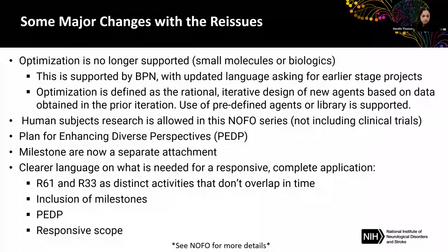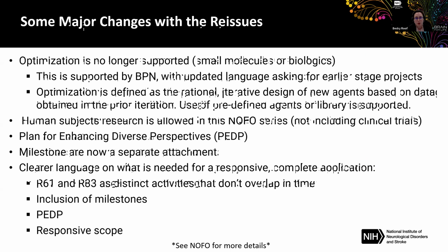Hey, great, thank you. So I'm going to wrap it up by giving some thoughts that apply to all three NOFOs. First, there are some changes with the reissue compared to the prior issue. For those of you who are familiar with what we supported in the past, a big one is that optimization is no longer supported for small molecules or biologics. This is, as has been mentioned already, supported by BPN, and if you are able to apply to one of the Blueprint Neurotherapeutics programs, you are better suited doing that because that will take you further. It will take you closer to the clinic. It will provide for you some resources that Ignite doesn't provide. If you're able to apply to that, I would encourage you to do that instead of Ignite.